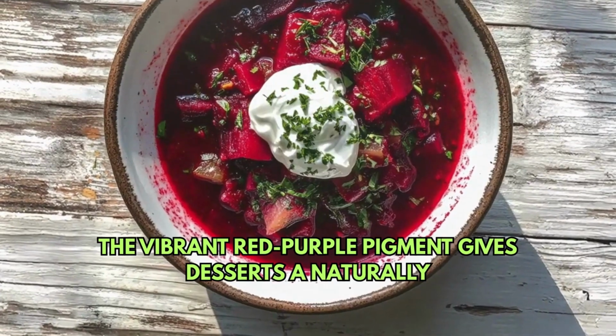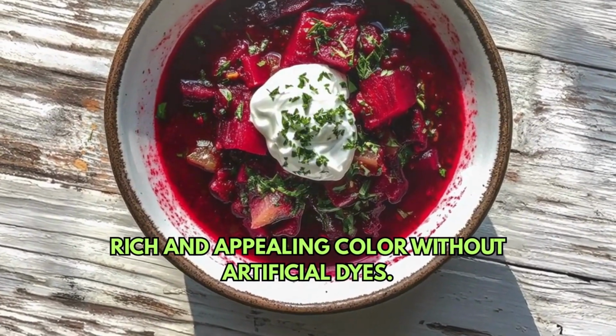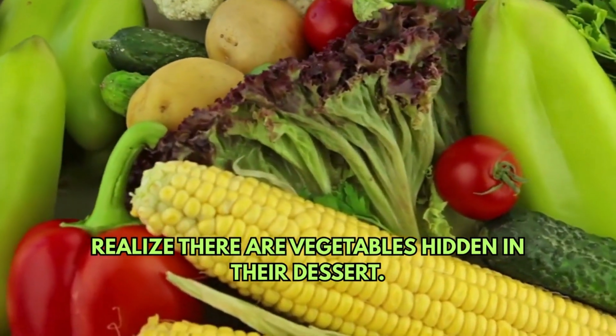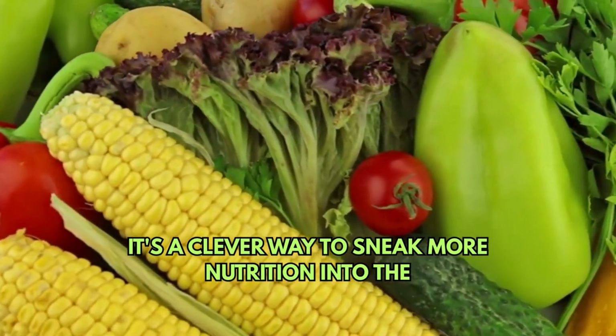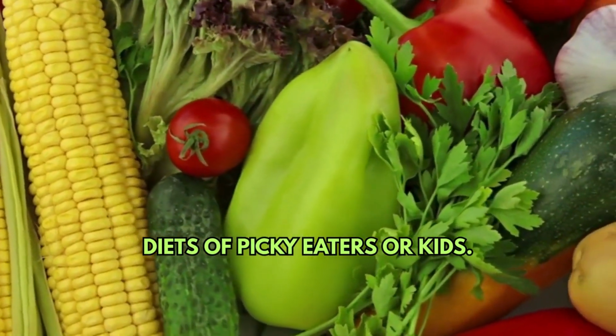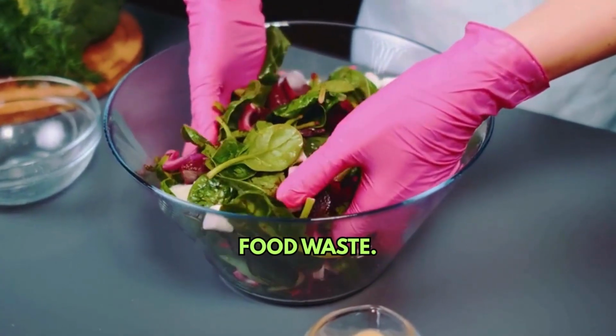Plus, the vibrant red-purple pigment gives desserts a naturally rich and appealing color without artificial dyes. The best part, most people won't even realize there are vegetables hidden in their dessert. It's a clever way to sneak more nutrition into the diets of picky eaters or kids. Another benefit of baking with beets is reducing food waste.